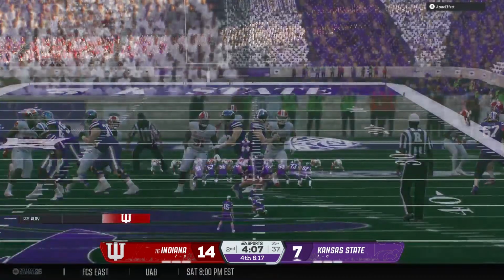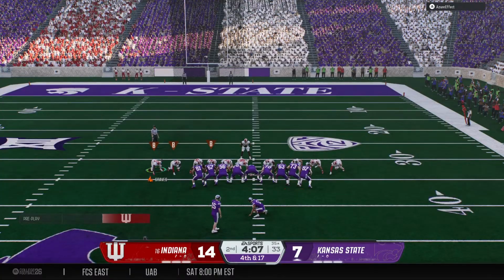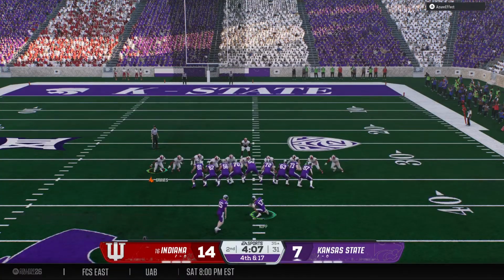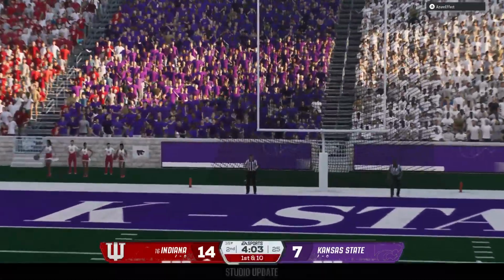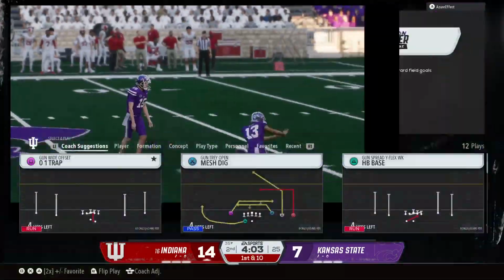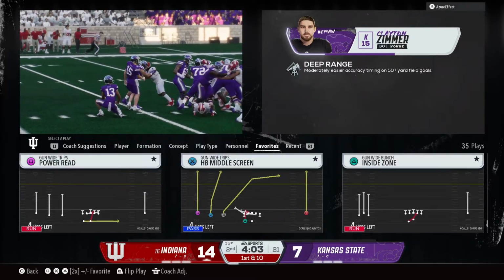3rd and long situation. They try to go screen. I think they were hoping it was going to be a big zone and they could get those offensive linemen down the field, but the defense sniffed it out, forcing the incompletion. And the try is no good. After that miss, still a 7-point game, guys.